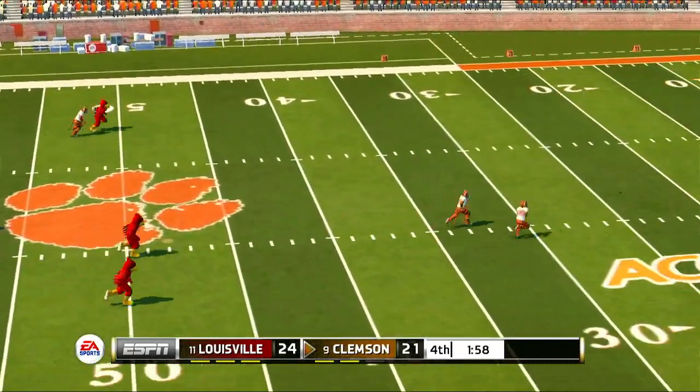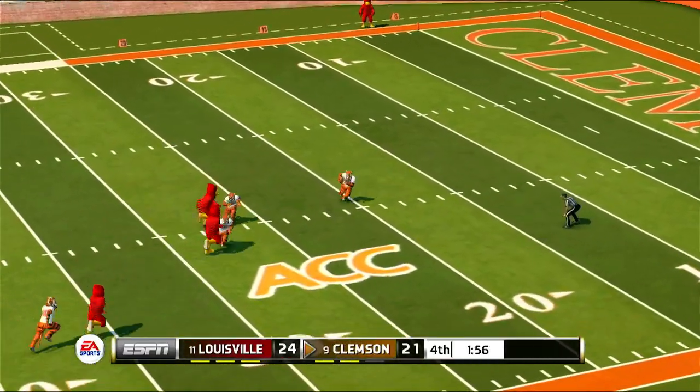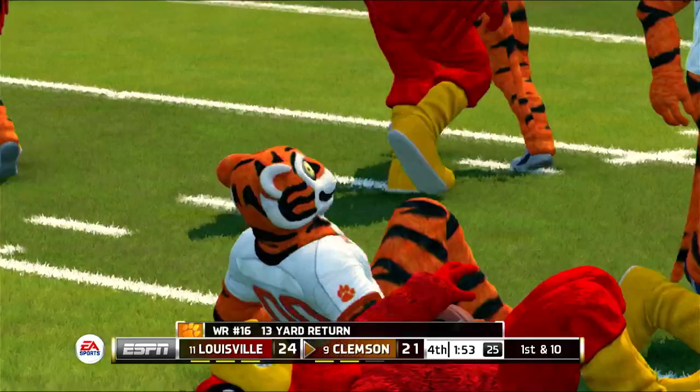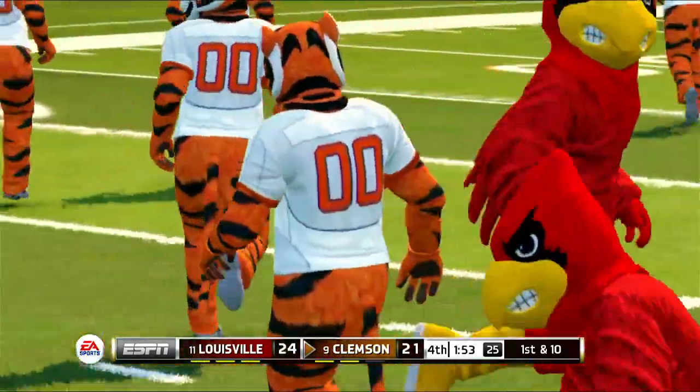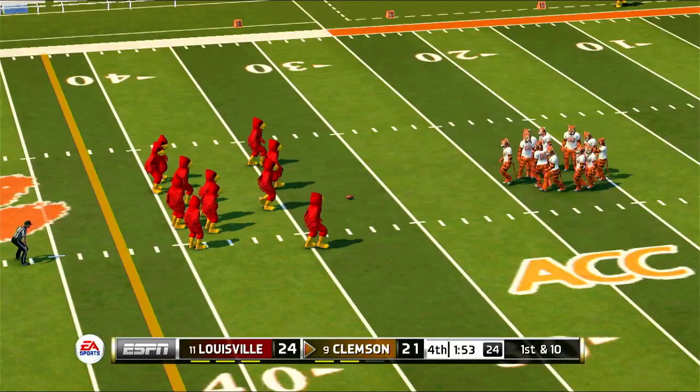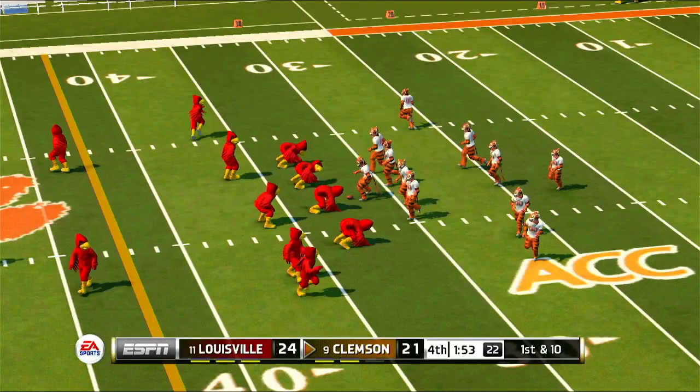It's away, and it's a booming punt. Fielded at the 19. He gets out to about the 32-yard line. That's how we do, D. That's how we do. They don't want none of this. You know this is a real crucial time in the game. It could still go either way.